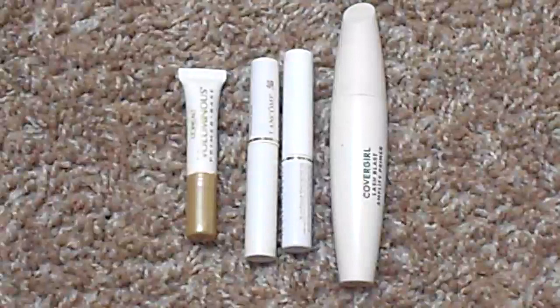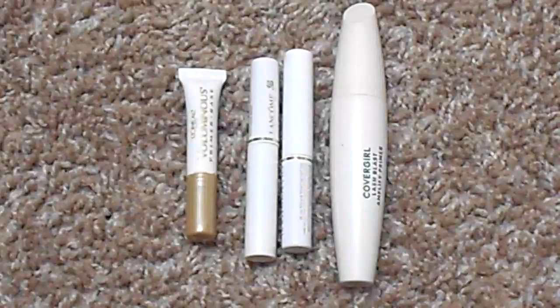My next category would be mascara primers. I used up 4 within the year: a mini of the L'Oreal Voluminous Primer Base, 2 minis of the Lancome Cils Booster, and a full size of the CoverGirl Lash Blast Amplify Primer. The L'Oreal I gave a value of $3. The Lancome and the CoverGirl each have a value of $10, meaning I used up $33 worth of lash primer.